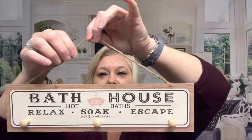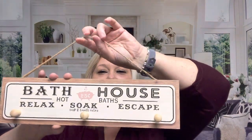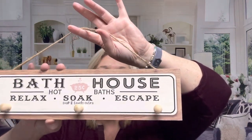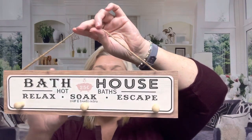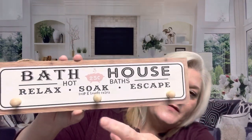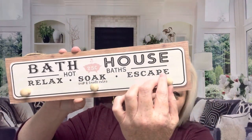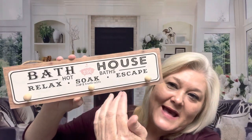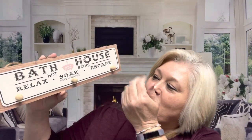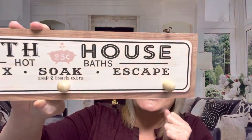This juke is a little bit wiry here. But I have a lot of these little signs that have been saying laundry, open 24 hours, all these different sayings, but when I saw this one here, I fell in love with it. First of all, look at the little pegs. These little pegs, you can hang stuff on them. The saying: bathhouse, relax, soak, escape, soap and towels, extra.